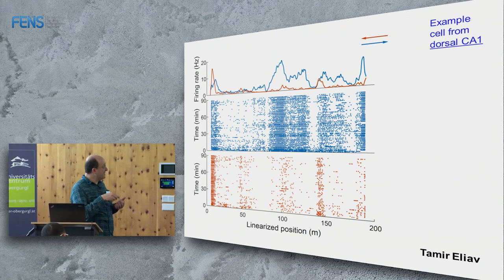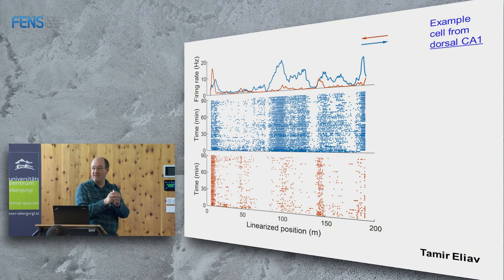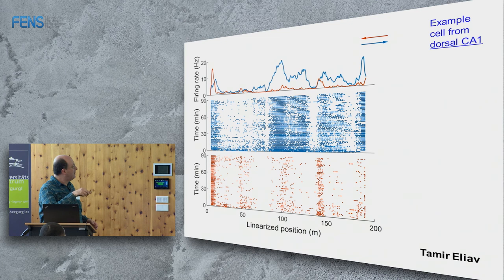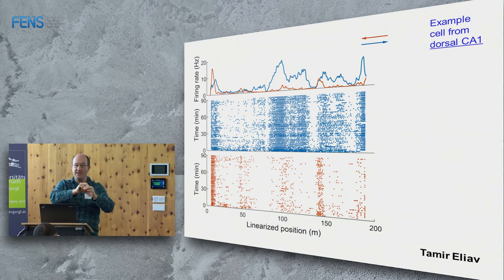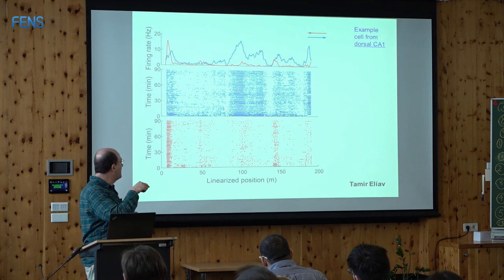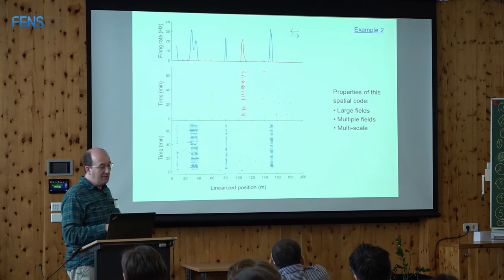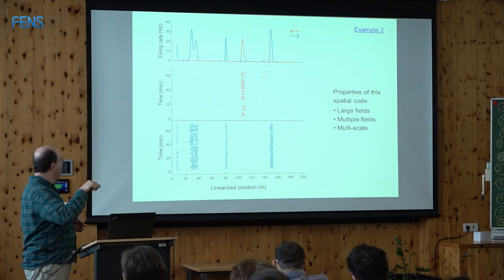One is that we have some very large fields. This is dorsal CA1, where place fields are supposed to be 10 centimeters. Here you go, you have a place field that's 20 or 30 meters in size. So it definitely scales up with the environment. Secondly, we have multiple fields, not just one. We usually conceptualize place fields as a single Gaussian tuning in one location, and it's definitely not that, you have multiple fields. And the most surprising to me is that this is a multi-scale representation, meaning the same neuron can have a large place field here and a really small place field here. And this is another example of a neuron that fires differently in two directions, but has a large place field here and a much smaller place field here.